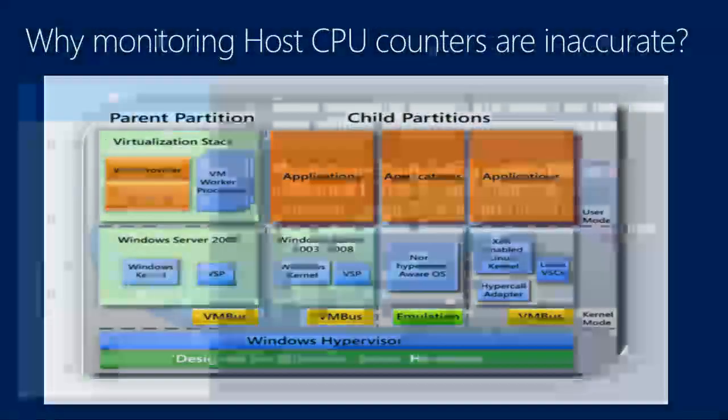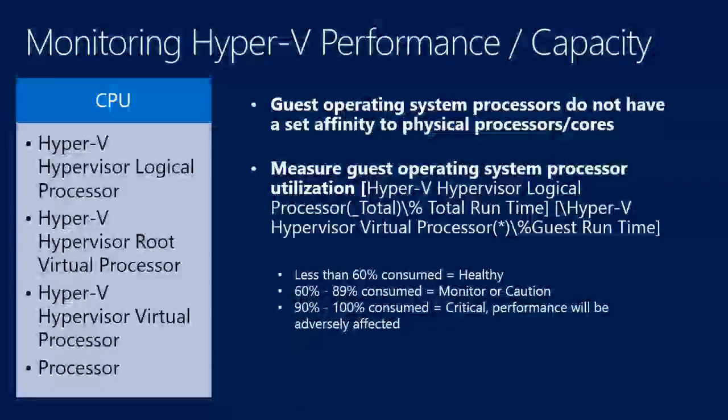So what we normally do is look at the total logical processor percentage total runtime, look at your guest runtime, and compare the two. If it's roughly less than 60% consumption, then it's very healthy. Obviously, if it goes above 90%, it means you only have like a 10% gap before CPU utilization is overworked. So that's how we measure performance there.